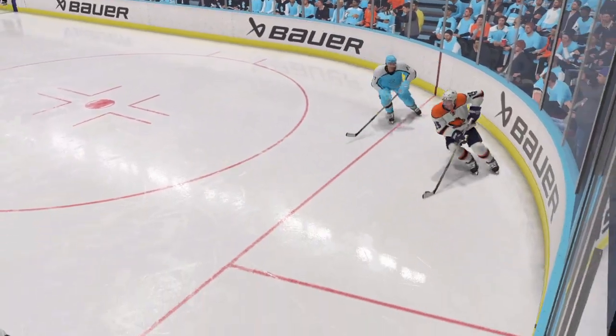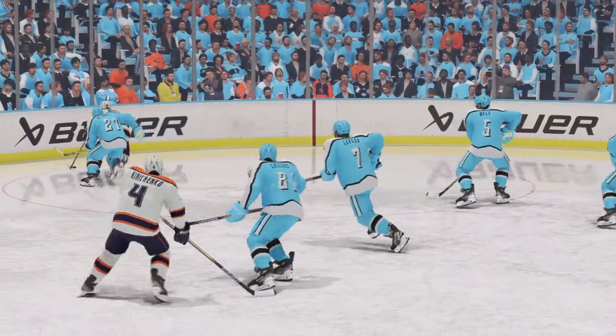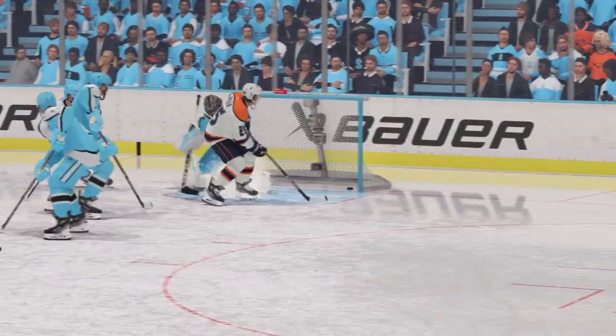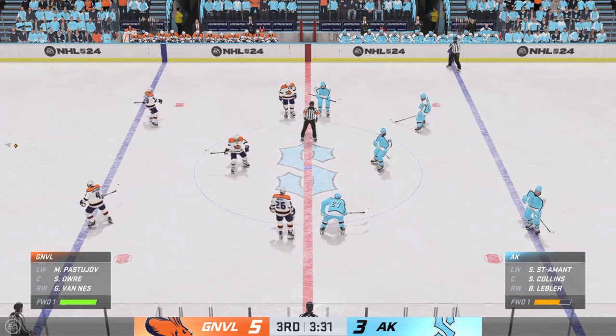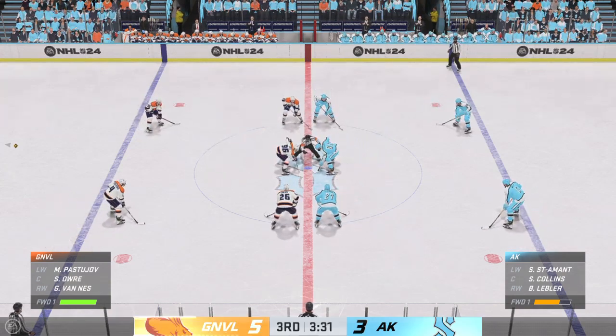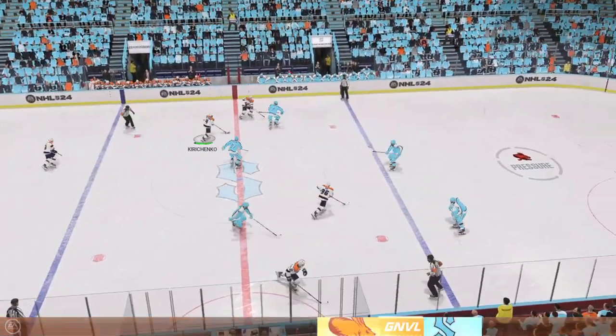Well, this is an unlucky bounce, James. I mean, when you're a goaltender, you play your angles, you know your set positions, but you can't get set in a scramble like this, and it winds up in the back of the net. Here in the late going of the frame, Greenville's really controlled the pace of play these last few minutes, leading by two. Face off here in the neutral zone, and we are back underway.